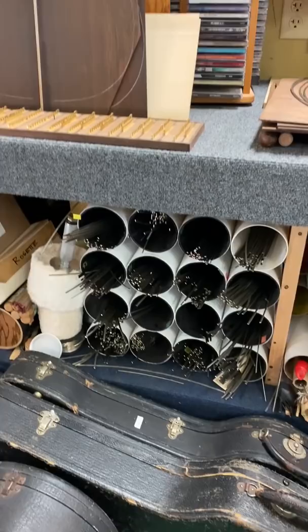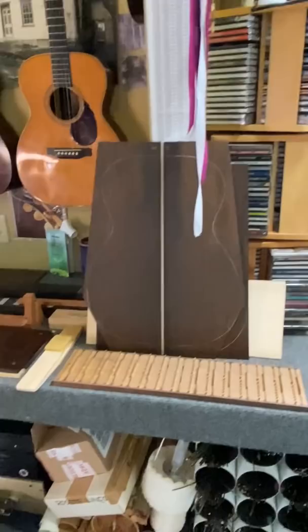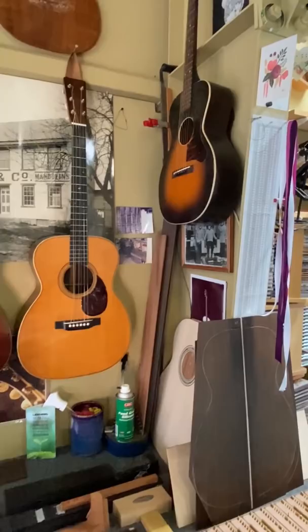Oh, here's the bar fret. Some of the bar frets that I use and sell. The CDs that I don't listen to. There's the CD player that I don't use to listen to them. I could, and I will sometime, but I've been listening to podcasts a lot lately.